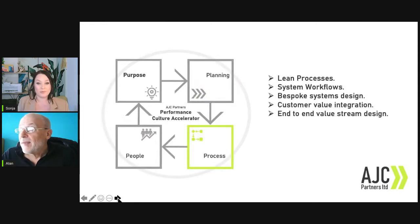Okay. Next one, process. So, we've all talked about lean processes. We all can see lean processes when we see them maybe in other organizations. They're always a bit more difficult to see in our own organization because we understand all of the detail that goes behind it and stops it being lean. But lean processes, taking waste out, it's still a fundamental part of good operations and having a high performing organization.